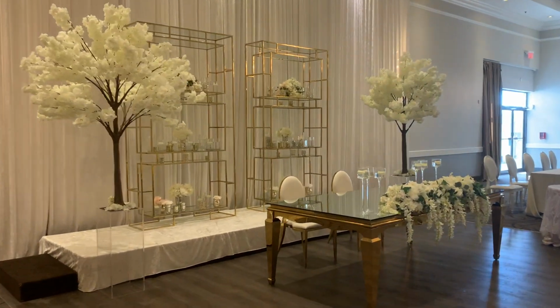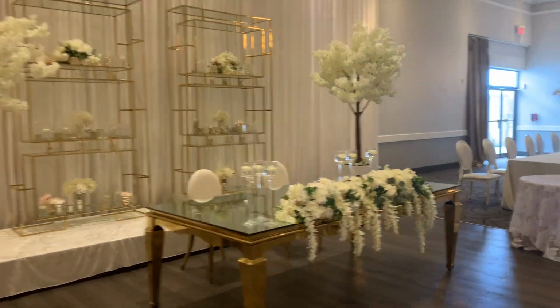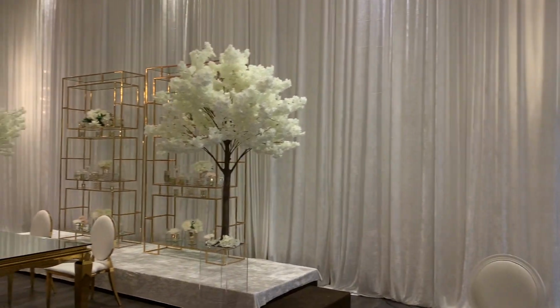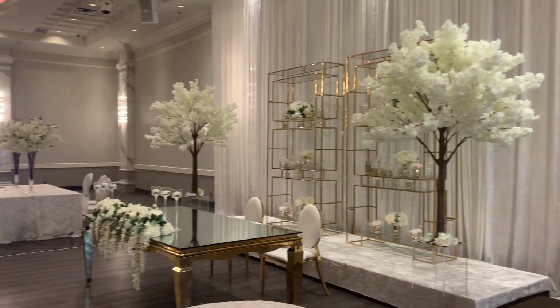The white drapes actually don't come with the hall or the booking. It's actually an extra charge, which kind of sucks. It's definitely something I want just to keep everything looking white and clean.